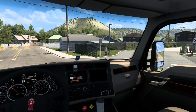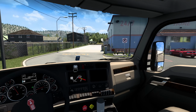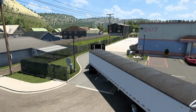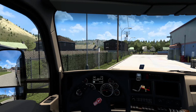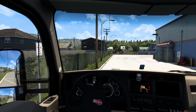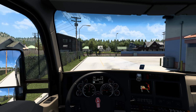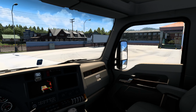I mean, I guess it makes sense because we are kind of going right into the receiving area of, what is this? I forgot. Is it Walbert? Oh, Eddie's. It's Eddie's. Good old Eddie's. It was Walbert 2 Eddie's. I couldn't remember. Got to get the Real Companies mod back installed here, but I just haven't remembered to do so.